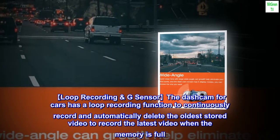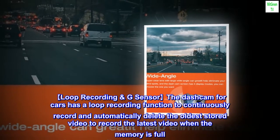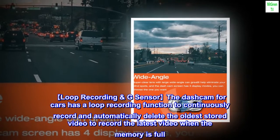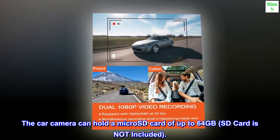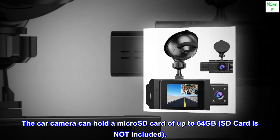Loop recording and G-sensor. The dashcam for cars has a loop recording function to continuously record and automatically delete the oldest stored video to record the latest video when the memory is full. A G-sensor ensures that important stored video clips are not overwritten. The car camera can hold a microSD card of up to 64 GB. SD card is not included.